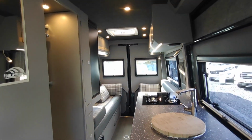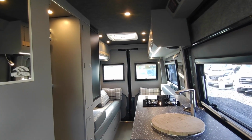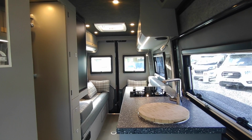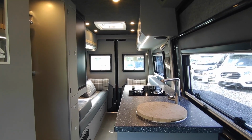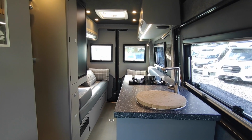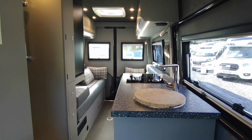So Hillside Hopton demonstrator in stock now. Highbridge Devon. It's the only one in the country as far as I'm aware that you can actually come and look at, and if you like it, we can put your name on one of the chassis that we've got on order. There'll be a bit of a wait. You put a deposit down, pick your spec, pick your colours, and we'll go on from there.